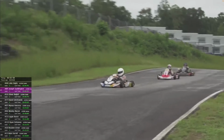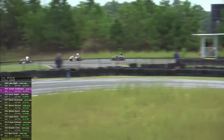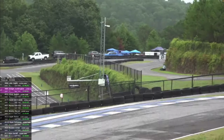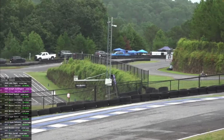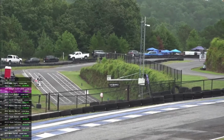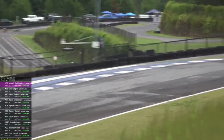A great move. He set that turn up before the kink. He had him on the side by side, got him nervous, slowed him down, passed him on the backstretch, set him up for the final turn. Great setup by Saddington there, and it paid off for him as he now leads the race. Finishing up lap 2 here, going into lap 3, and looks like Luke Giglio holds on to the second place. For now, Luke Giglio is in the second position.